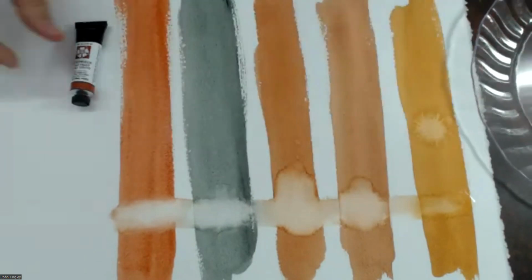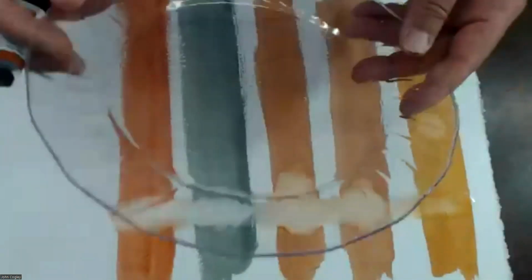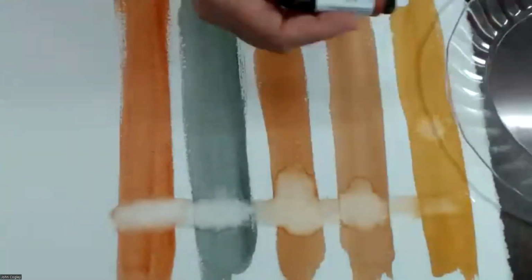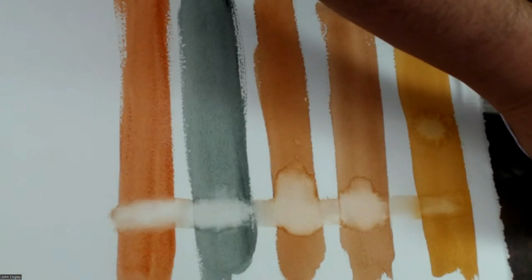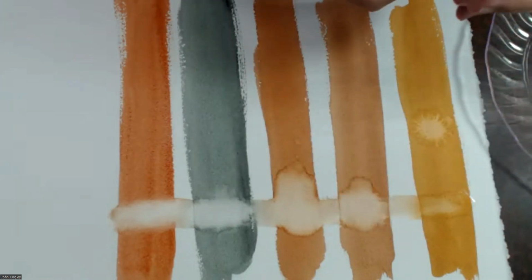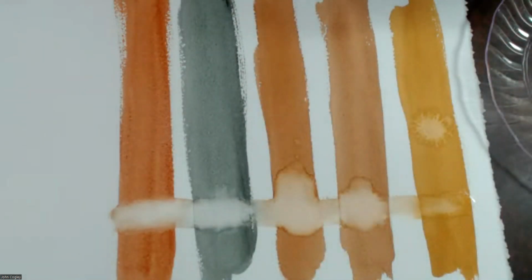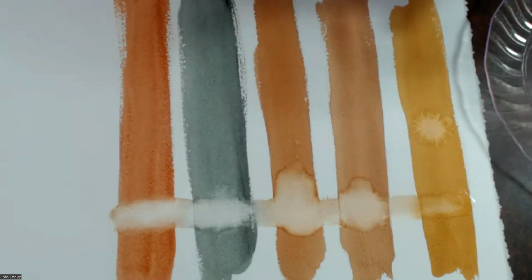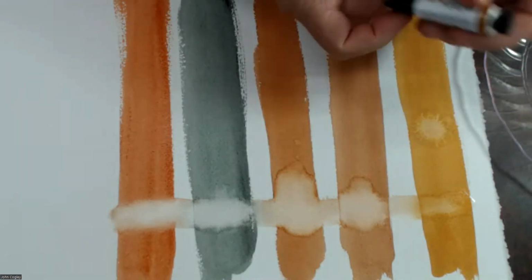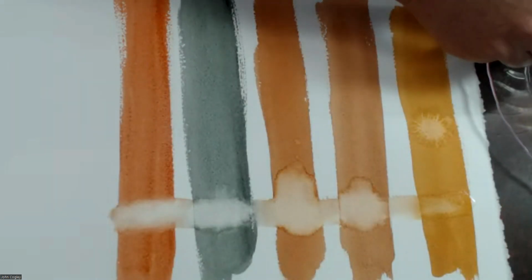Fancy palette you have, John. Yeah, it's the plastic I've been using for like 4 weeks. Those porcelain ones are really nice, but they're hard to get my fingers in those tiny little wells to clean it. And I'll tell you each one of these as well.